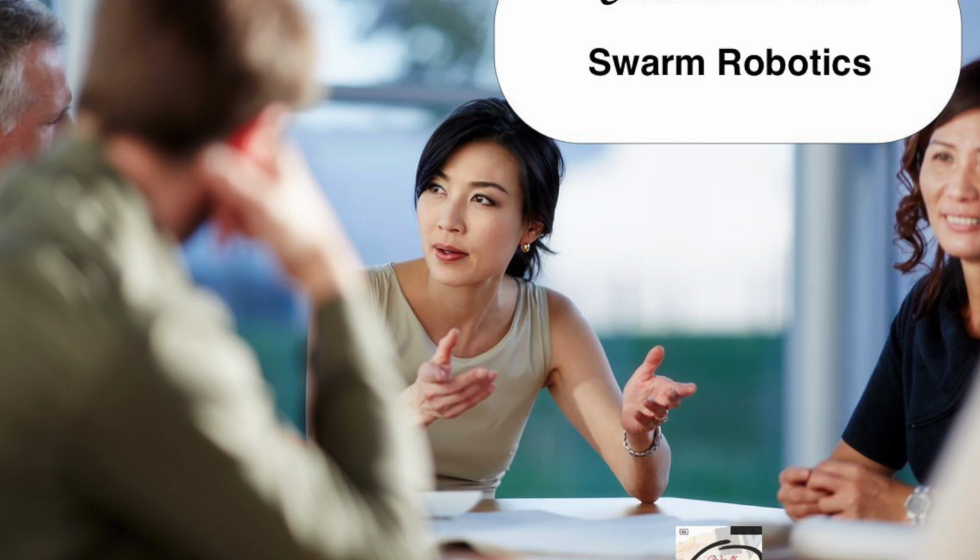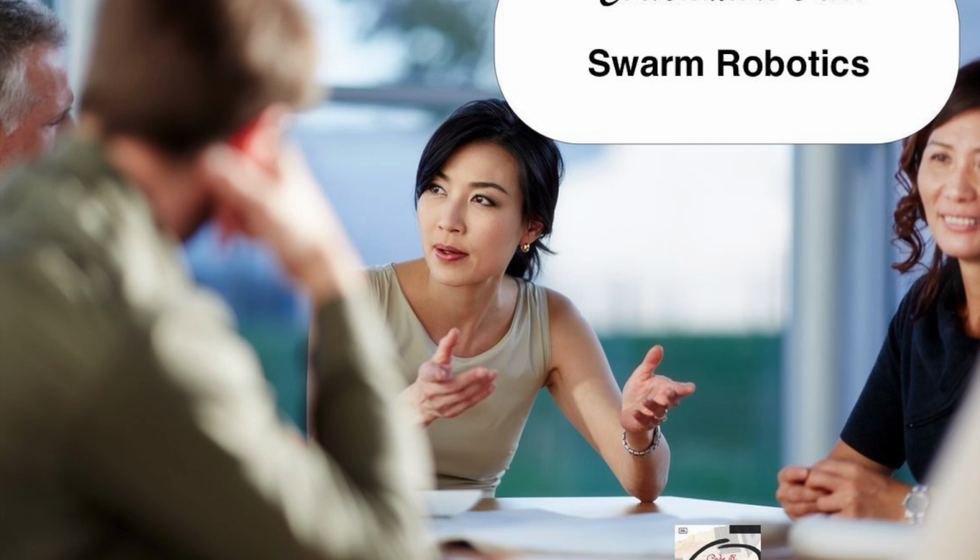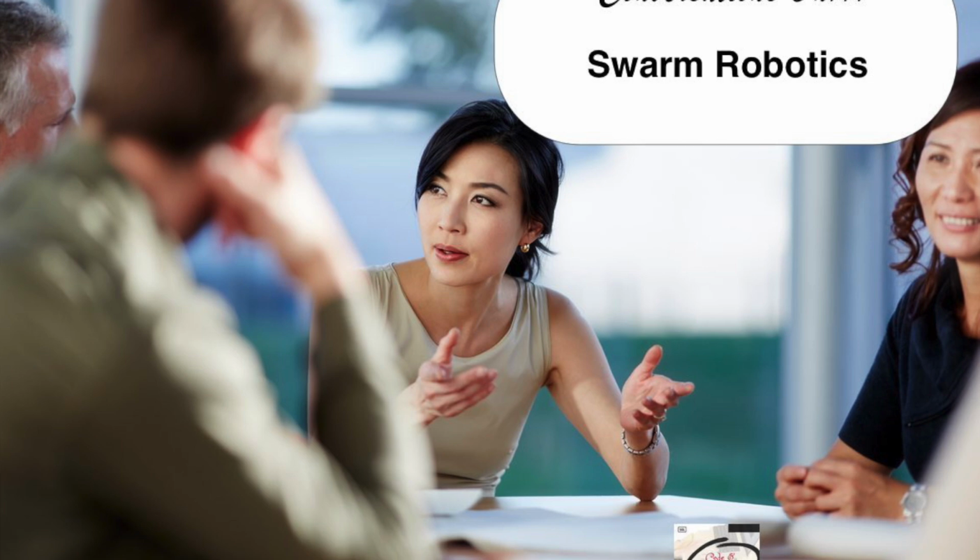Absolutely. Computer engineers are essential in designing the algorithms that allow these robots to interact, learn, and adapt as a group. Think of it like this. They're developing the language and the social skills these robots need to function effectively as a team. So they're not just programming individual robots, they're programming a whole society of robots.